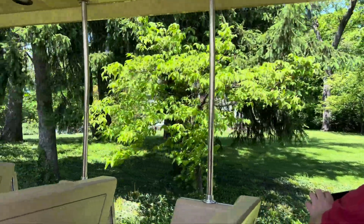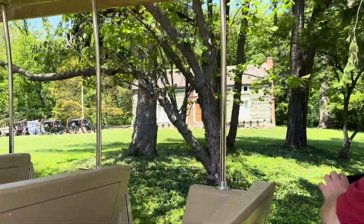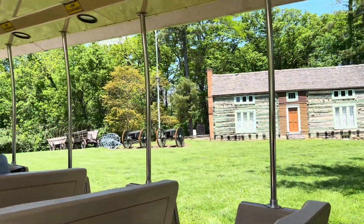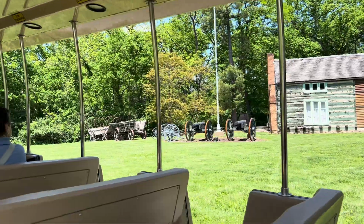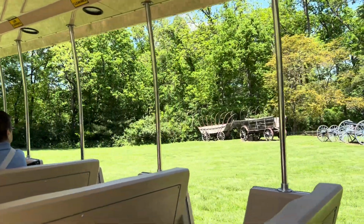This vehicle to our left is for the private behind-the-scenes tour. If you are interested in more information, you can go to grantsfarm.com. It is one of our private tours that takes you into Grant's Cabin, as well as into the deer park to feed some animals.